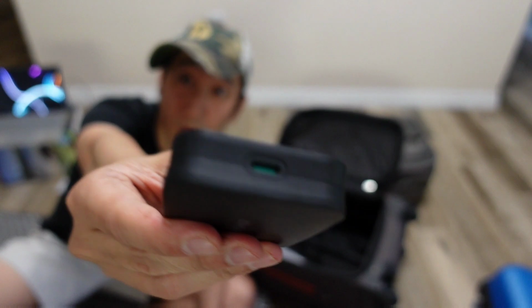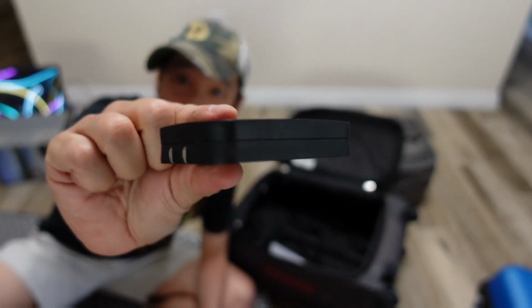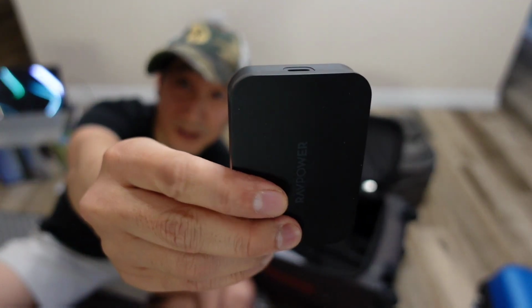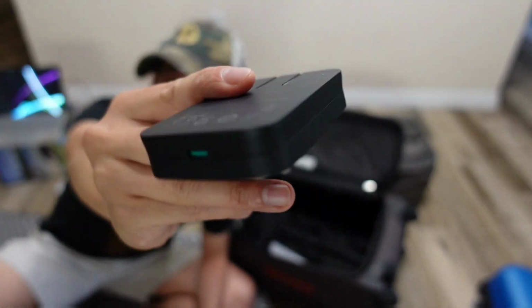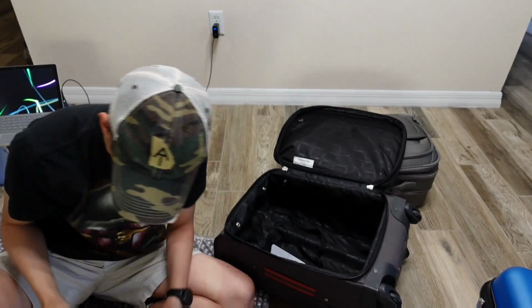This RAVPower right here, it's only got 1 port, 1 USB-C. Again, it's 45 watt output. So this thing's a beast. And I need that to charge the 28,000 milliamps quickly, within 3 to 4 hours versus 16 hours to get that thing up. This thing is awesome.